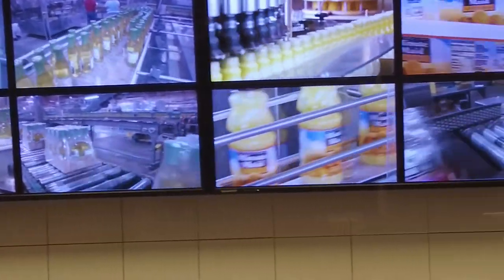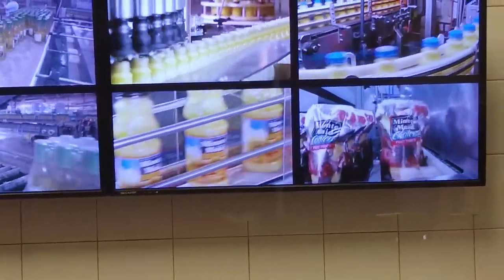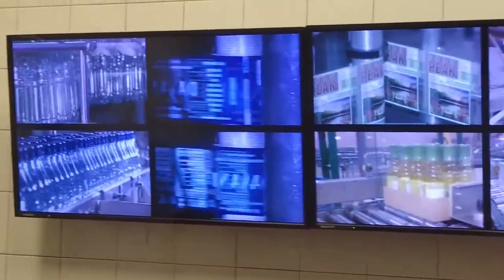So what you see is real-time bottling and canning of our products. That's Coke Zero being produced. There's the Dasani water again, 5,000. I think that's the best way.